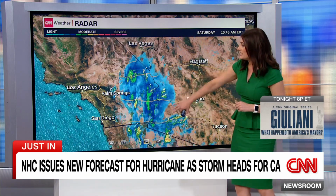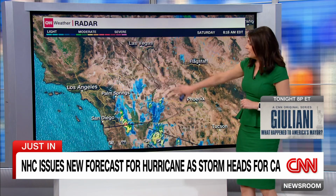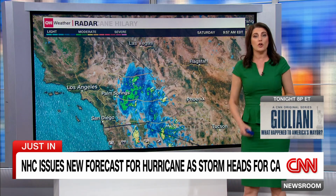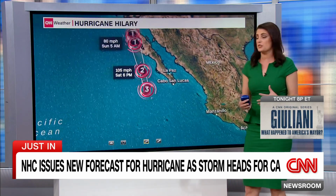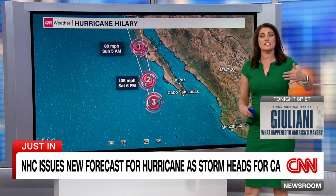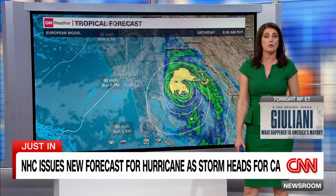We're already starting to see some of those outer bands begin to spread rain into portions of Southern California, Nevada, as well as western Arizona. So Yuma over towards Palm Springs, starting to see the beginnings of some of those showers and thunderstorms. The storm will continue to weaken even more as it continues to slide into that colder water and likely going to cross into Southern California as a tropical storm.